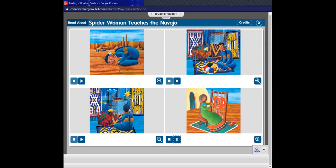So the girl began to weave. She wove rugs and blankets with lovely colors and designs. After a lot of hard work, she became a very good weaver. Then she left Spider Woman. She kept her promise to teach Navajo women to weave. The girl became known as Weaving Woman. For the rest of her life, she traveled and taught the Navajo women to weave. And that's why, to this day, the Navajo still weave their beautiful rugs and blankets for all people to enjoy.